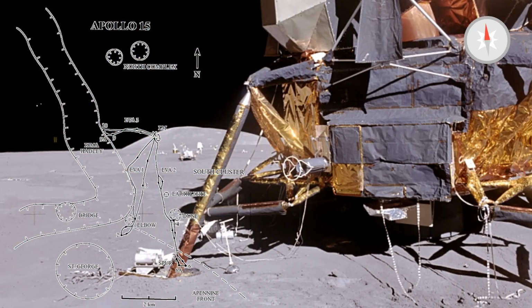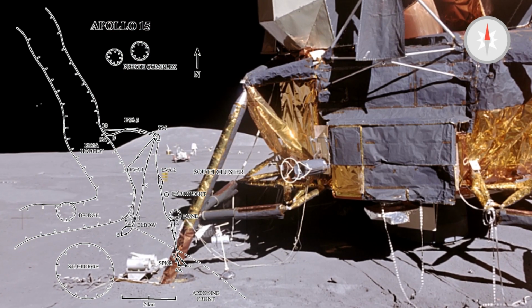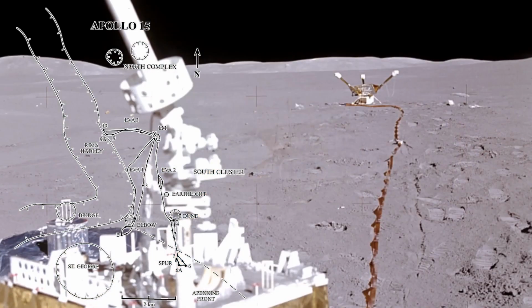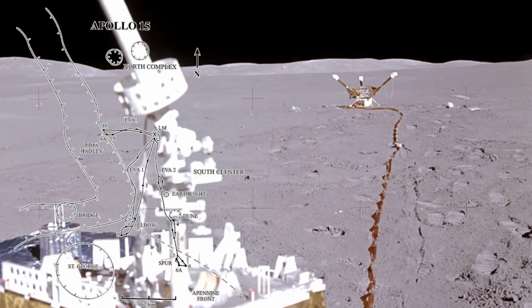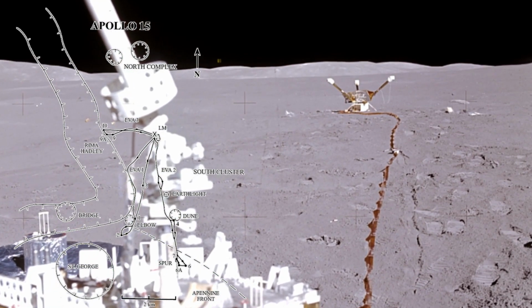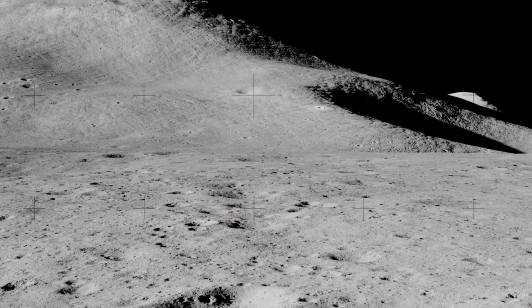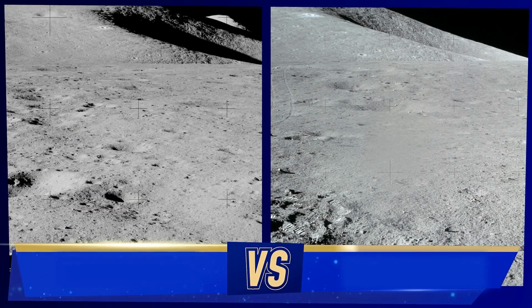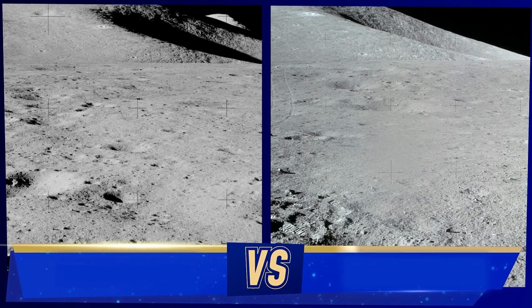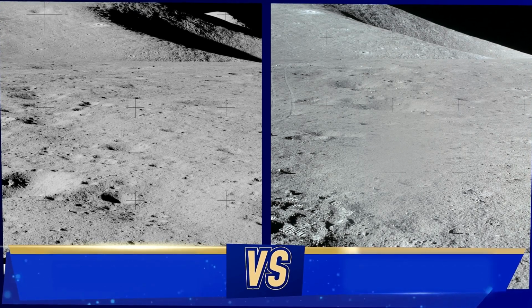Hadley Rill is over this way on the photograph, and that's the North Complex right there that you're looking at. This is now down at the experimental equipment. That's the North Complex that runs across here. Then the sun's turned at 90 degrees. If you look at the shadow in St. George Crater and compare that to that hill when it doesn't have a shadow, that's a 90-degree shift in the sun in a matter of, what, 5 hours?